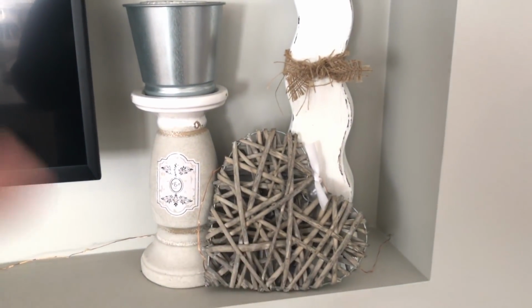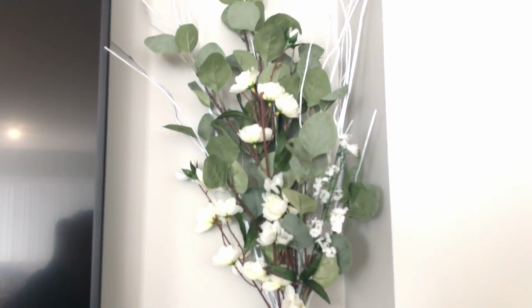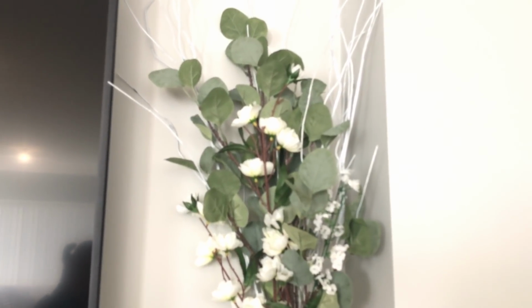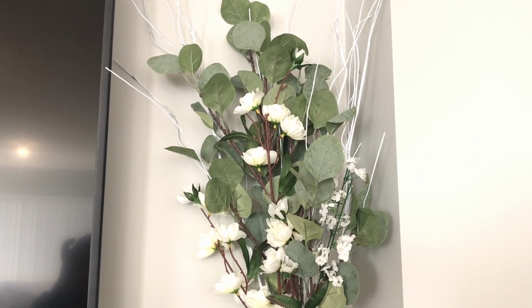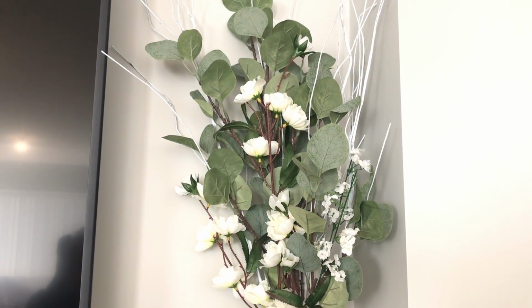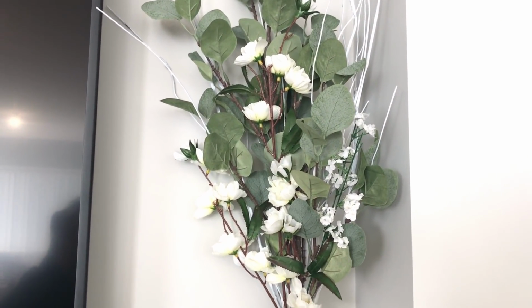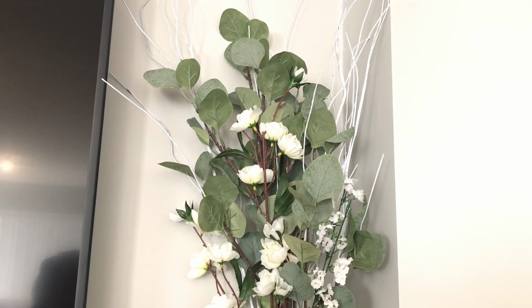This little love heart was from the Reject Shop. They're still available. They're only like $2.50. And then I've just got a white vase here, which I gave a bit of a rustic makeover to. And then sitting in that are some Kmart stems and leaves. The leaves I think were from eBay. The little spring blossom was from Kmart. And the twigs, I can't remember where I got the twigs from. And that's pretty much it.